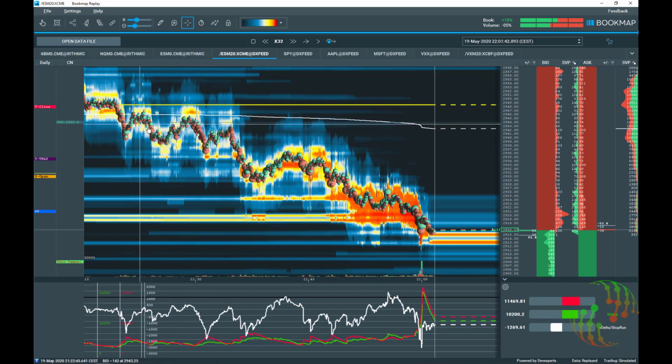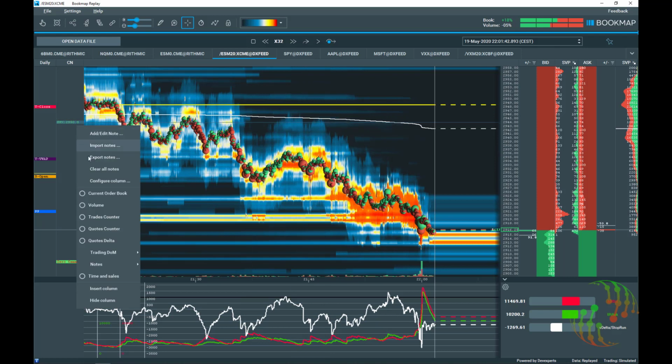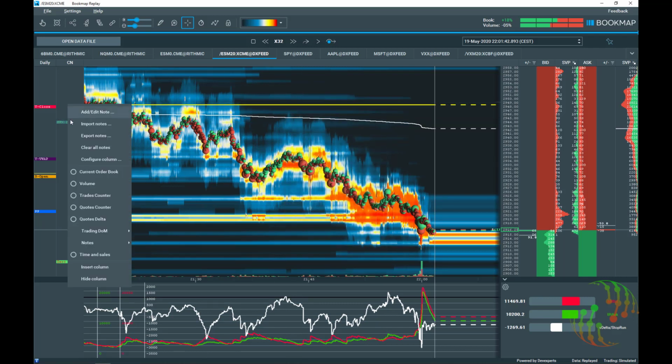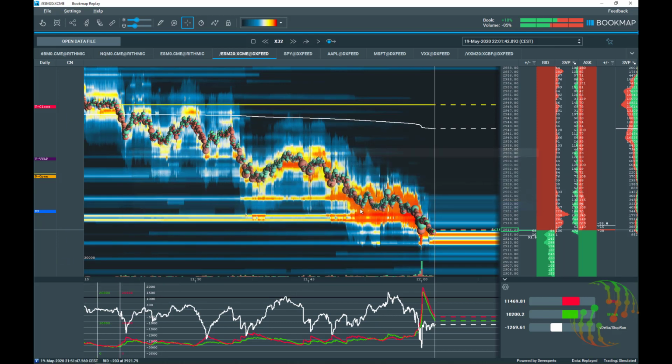Too many times around this level, so I'm not using that, but it's simply possible, if you want to be prepared for the day, to give an alert to this zero gamma level, or what level you have. And you must think about switching back, because for the next day you will have the wrong links, or you want to get the cloud nodes into your Bookmap. That's all I wanted to add to this question.